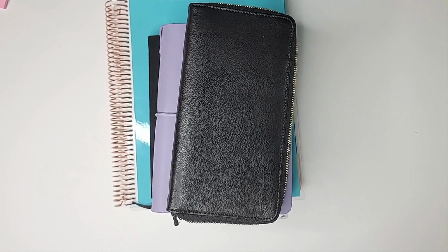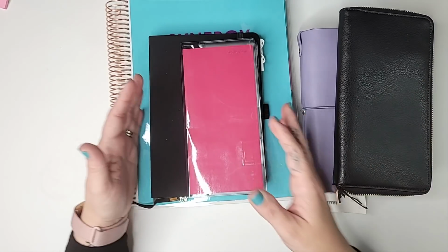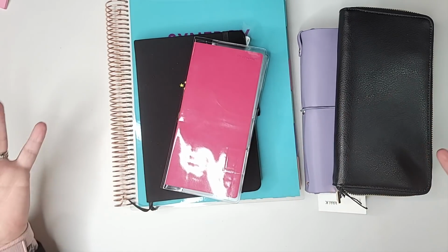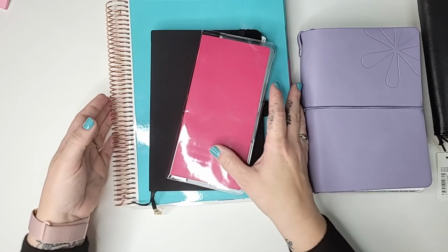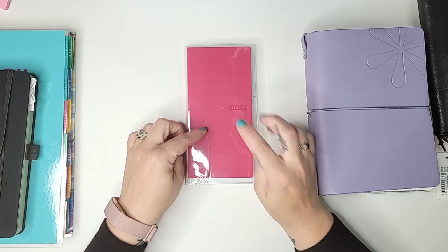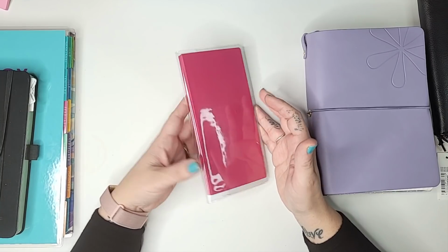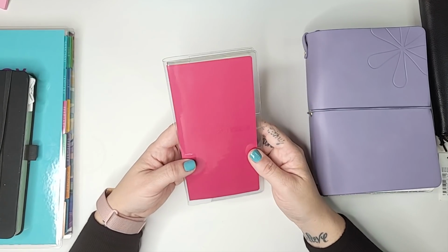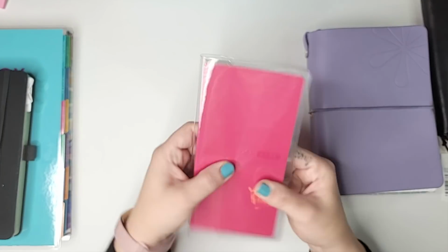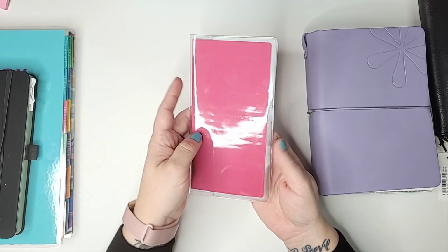Okay, so the next stack of planners is really a set of planners that are more for, I don't know how to describe it exactly, but this is more for functional planning for my personal life. One of the first ones here is a Hobonichi Weeks, and I really had wanted the teal one that has the hardcover, but it was sold out so fast on Jet Pens, and I didn't want to pay the shipping from Japan. So I got this one, which is the 2021 Mega. It's the soft cover, which I do kind of like the soft cover, to be honest. And it is the one in hot pink.